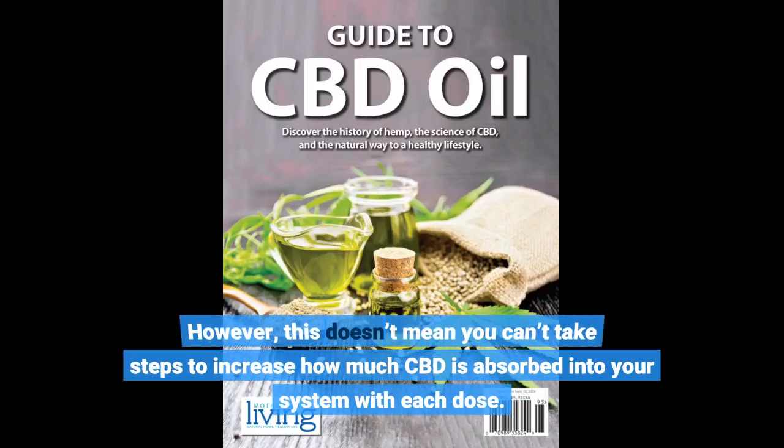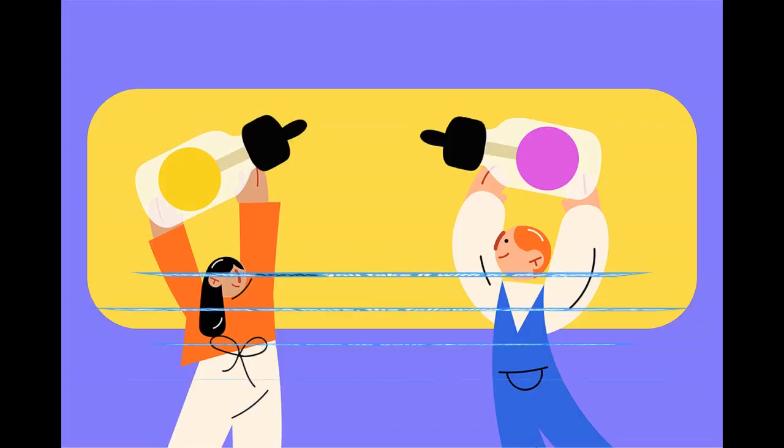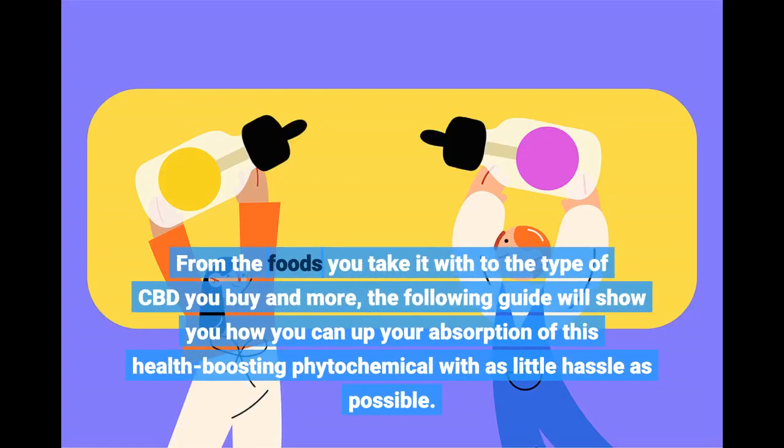However, this doesn't mean you can't take steps to increase how much CBD is absorbed into your system with each dose. From the foods you take it with to the type of CBD you buy and more, the following guide will show you how you can up your absorption of this health-boosting phytochemical with as little hassle as possible.